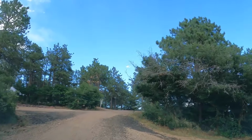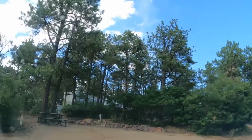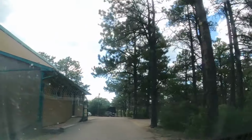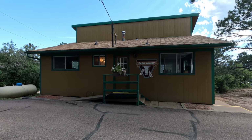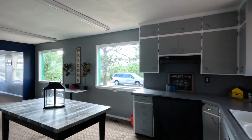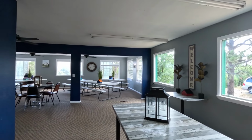And as you come around the building here, we're going to make a sharp left to bring you back around the front of it. This is their clubhouse. And the clubhouse was really cute on the inside. It had a little kitchenette and then nice little space back there for gatherings. It's nice and open too.